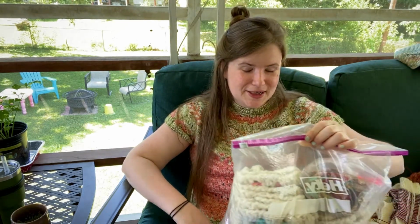And then I do have one more work in progress, which is a big one, and I'll show it to you and talk about it. So like I mentioned earlier, I am participating in the Knit Collage Spring Make-Along, which is now technically over, but still kind of going on.